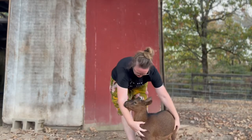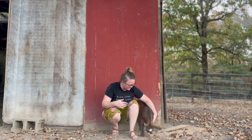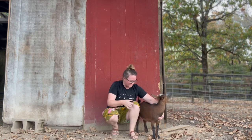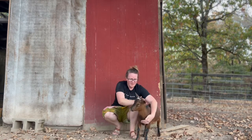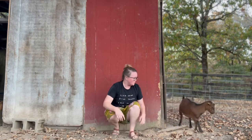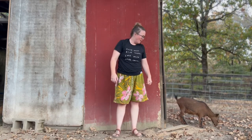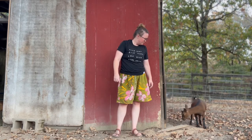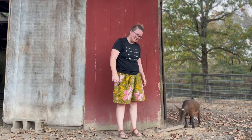She is significantly shorter than the two doelings you just met. Little bit narrower through the body. Just still has a little bit of maturing to do. So she will get bred when she's ready. We're gonna have some babies in February and March, and then we'll have some again June, July, when she's ready to get bred. So that is the plan for Miss Pixie.